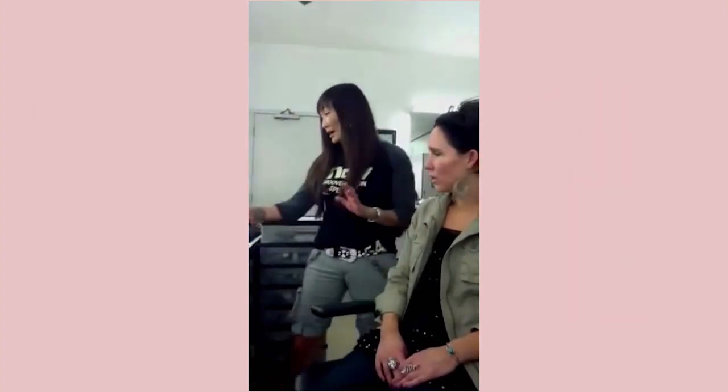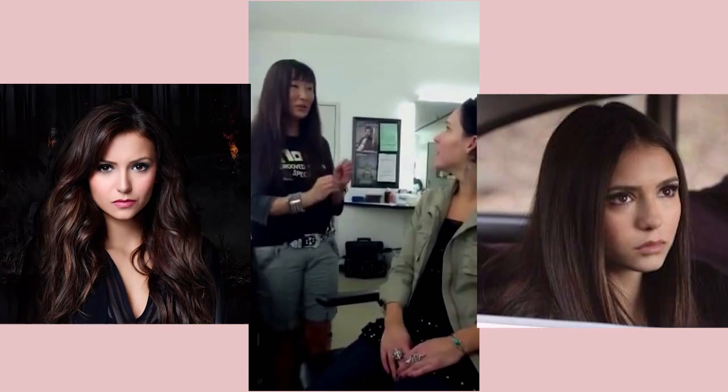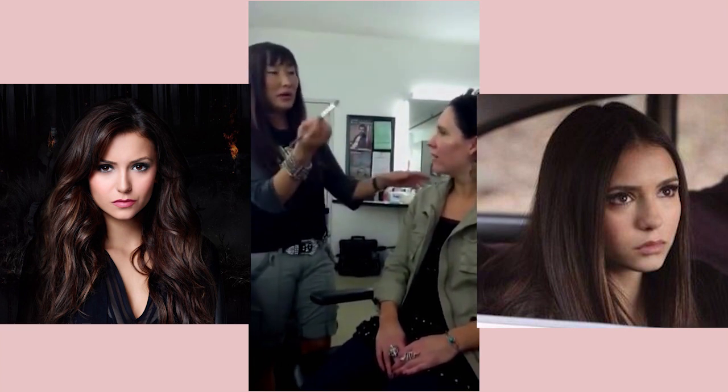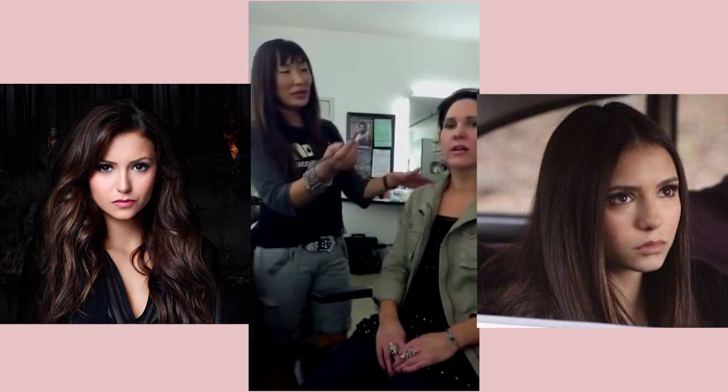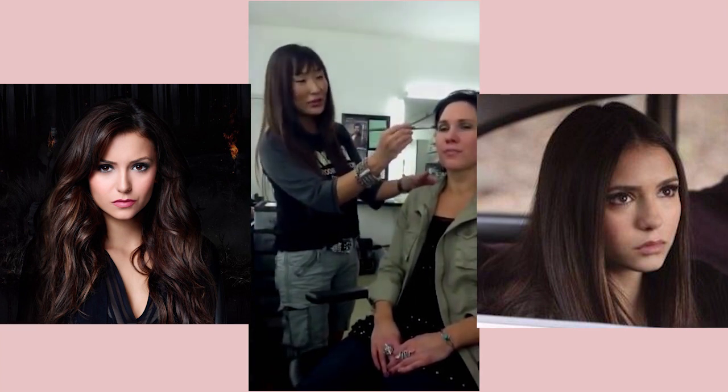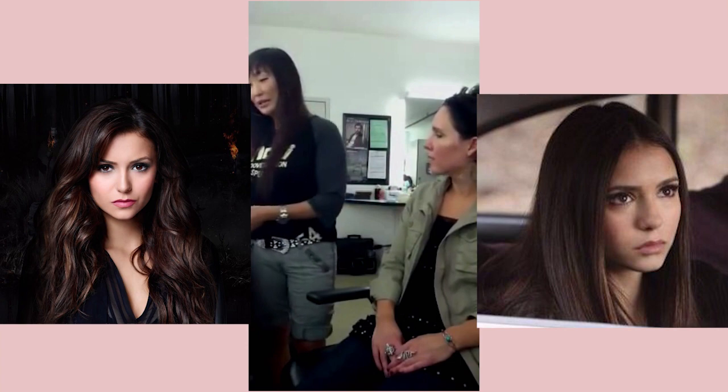But if you really want to know the difference between Elena and Katherine, it is this crease brush. What I do is I use almost the same color, but I use it in a different motion. Elena goes up, goes down. Katherine goes up. That's it. And then little darker shades. But other than that, it's almost the same. And again, they have a very natural look.